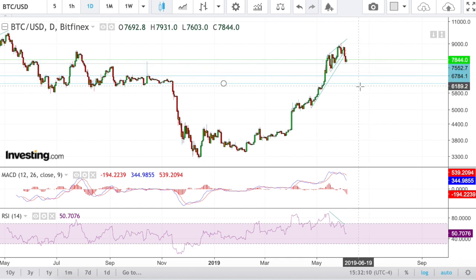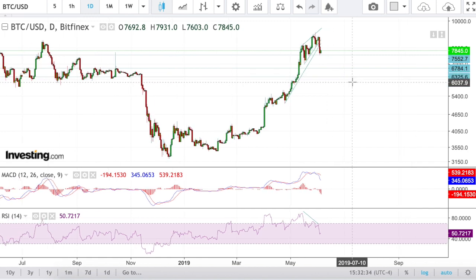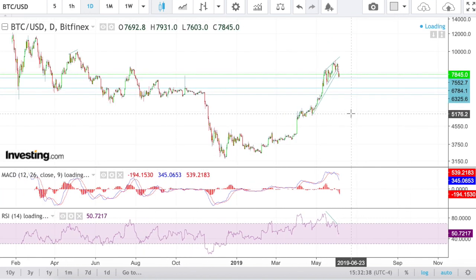800 area, and possibly there. I really favor a bounce off of one of these three levels. We could bounce here, that's definitely possible. Anything can happen. I just think it's more likely that we come back down to the 6,800 level and bounce higher. And again, it's always the same thing. If we start breaking down below this level, then things aren't looking so good for Bitcoin.